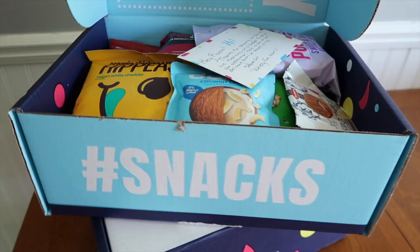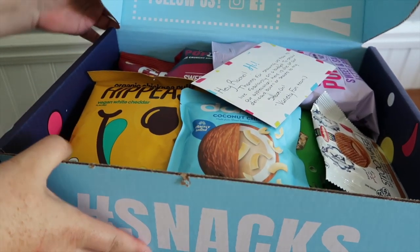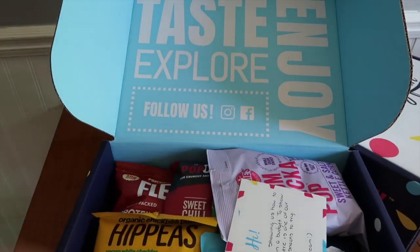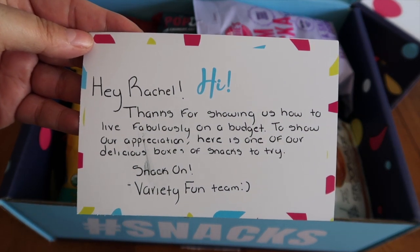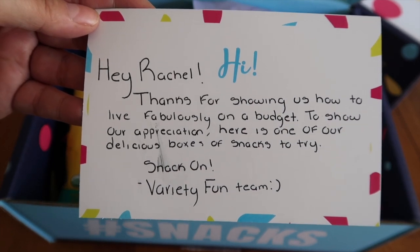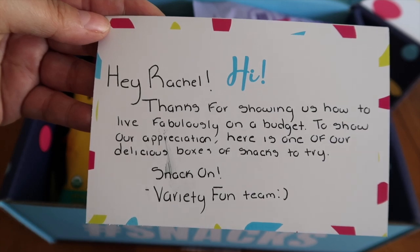The first box that we're going to do a quick little unboxing is their Fit box, and I believe this is the 30 count. Let's just look at what I got, and already I'm so impressed with the packaging. They sent me this nice little card: Hey Rachel, thanks for showing us how to live fabulously on a budget. To show our appreciation, here is one of our delicious boxes of snacks to try. Snack on, Variety Fun. Isn't that nice?